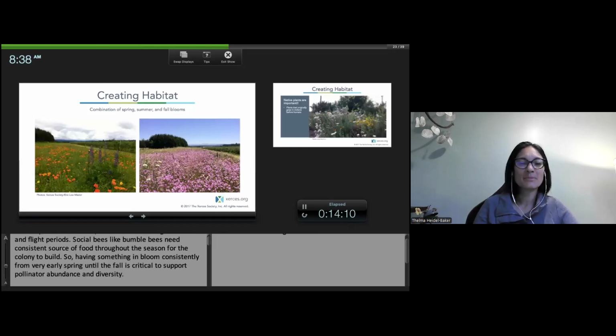So habitat's important. Creating habitat is what we need to do. And to create habitat, and this can happen at home, this can happen in parks, this can happen at schools, involves a little bit of thought. What things can we do to make sure this is the best place possible to support pollinators for pollinator conservation? And the key pieces are having flowers that are all season long. So we don't grow flowers in the wintertime here, but we can grow flowers in the springtime, in the summertime, and in the fall. So we want to have flowers all year long during our growing season.